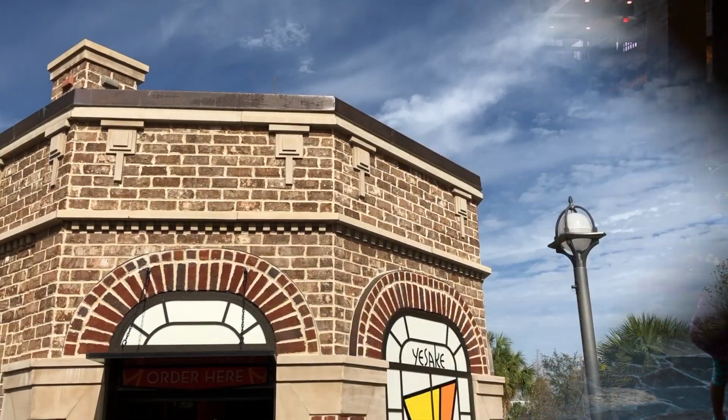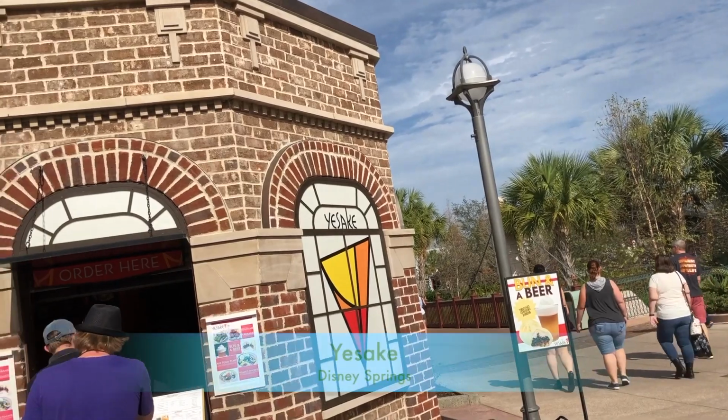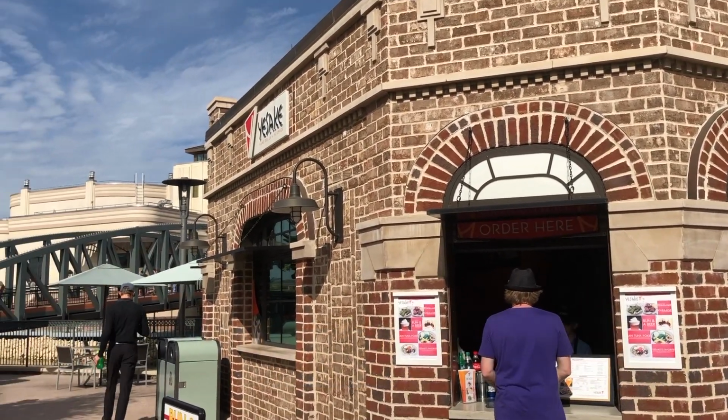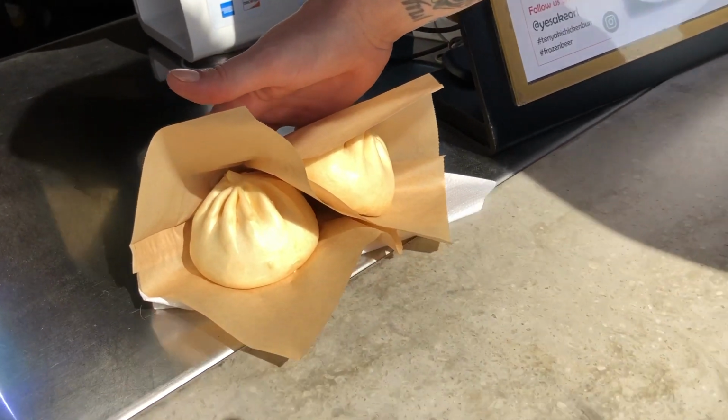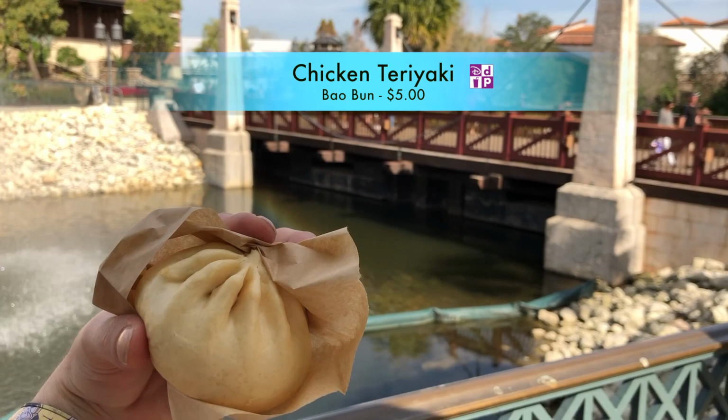Next on the list, we're going to head over to Disney Springs to a very little known booth that is kind of new. It is Esaki. So you can find this right by Planet Hollywood at the bridge going towards Mario and Enzo's, but we are here to look at the chicken teriyaki Bao Buns.